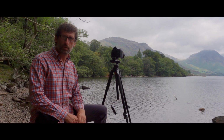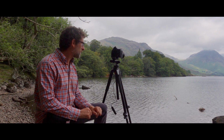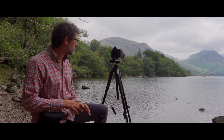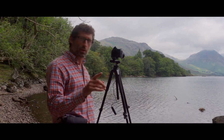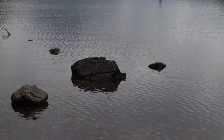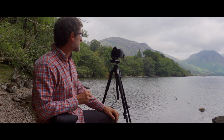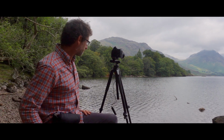So I found my first composition. Unfortunately, there's not going to be any reflections in this shot because the wind's picked up a bit. But what really drew me to this image was these beautiful foreground rocks here. I'll show you on the screen. So it's really minimalistic, and this beautiful backdrop. There's a little bit of light in the mountains in the far distance there, and lovely clouds forming.